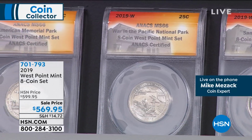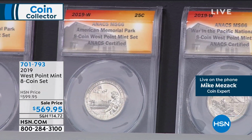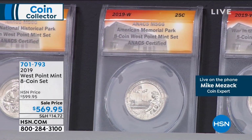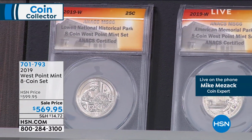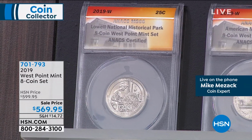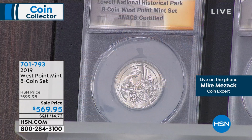We can start with the National Parks quarters that you see down there across the bottom. What the United States Mint did is it never made a West Point Minted quarter before. It used to be when I was growing up, you could find little treasures in your change. That stopped 15 years ago. There's nothing really great in your coins anymore. The Mint says we're going to change that. They took a very tiny percentage of quarters and put a W or West Point Mint mark on them. They weren't available for sale. You had to find them in circulation.